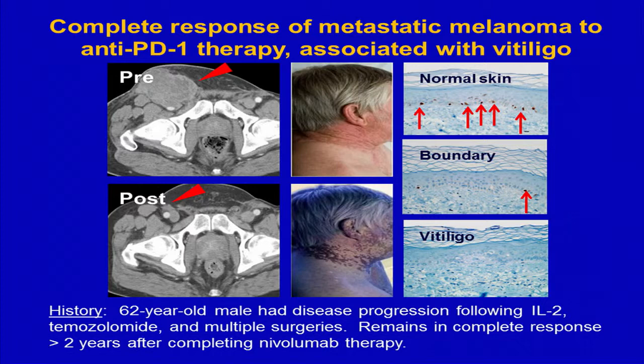Vitiligo is the result of the destruction of normal melanocytes, the precursors of melanoma cancer cells, which are responsible for skin pigmentation. And in this stain of skin biopsies from this patient, staining for normal melanocytes, here you see them in normal skin, and they're completely gone from the areas of vitiligo. And so this suggests that by giving this drug, anti-PD-1, we induced an immune response against this patient's melanoma that was at least partially directed against normal proteins that were contained in melanocytes responsible for pigmentation in this patient.